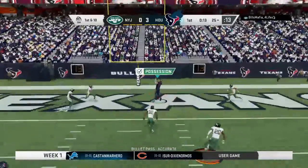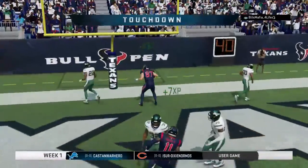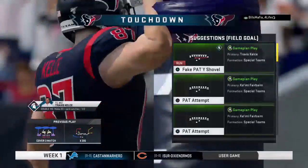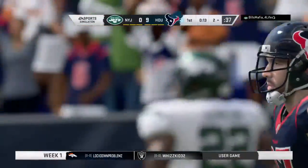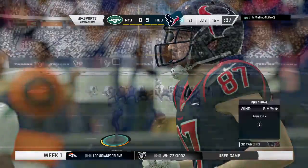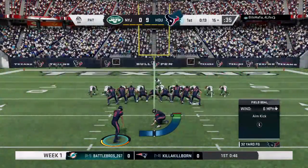Looking for the end zone. And that is caught. Touchdown, Texans. Travis Kelce there to make the grab. And the Texans push further out in front.